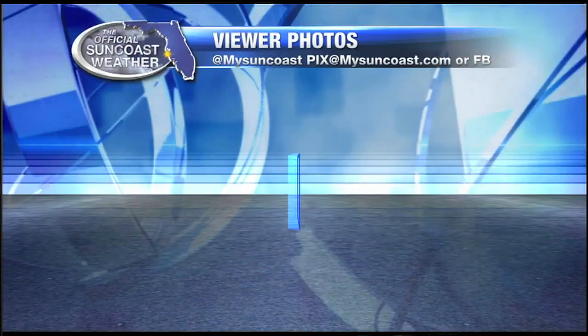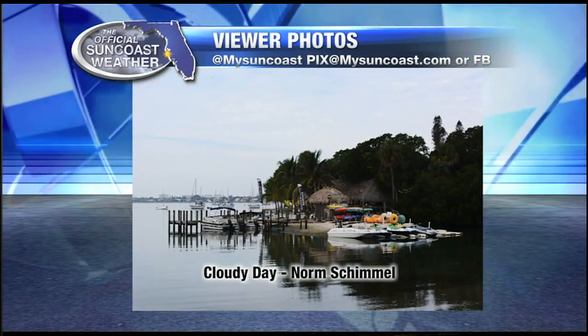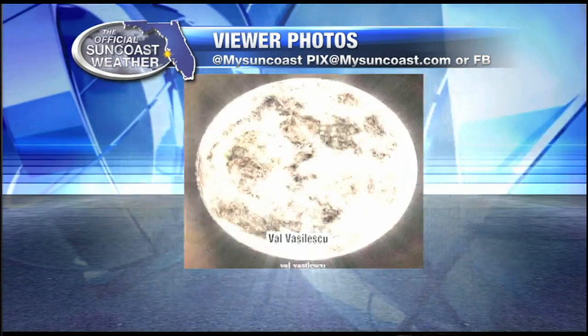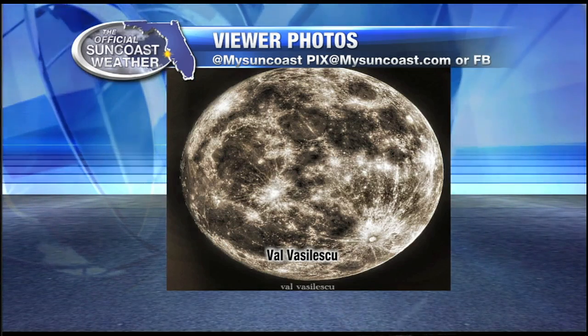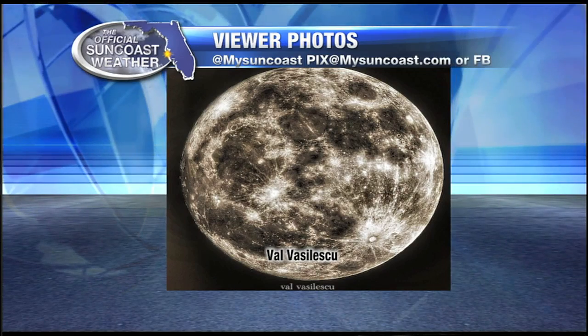We had some photos sent in. We had some clouds earlier, though. Norm Schimmel getting this shot, showing kind of a gray, colorless, opaque Midwestern sky, it appears, as a front moves on down. And this was last night. Val getting this one. Beautiful shot of the supermoon, closest in its orbit around the Earth, perigee known as. And I tell you what, it was looking good last night.